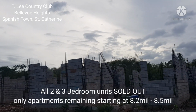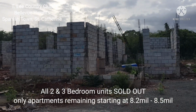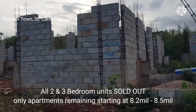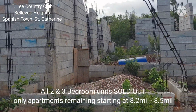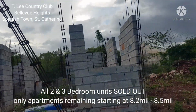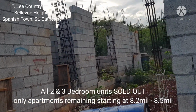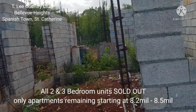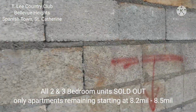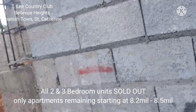Here are two, just to show you what it is expected to look like. Okay, let's take a closer look. So this is going to be like the patio area. That maybe right here should be like the living and dining area right here. Okay, let's go over to your neighbor's unit.